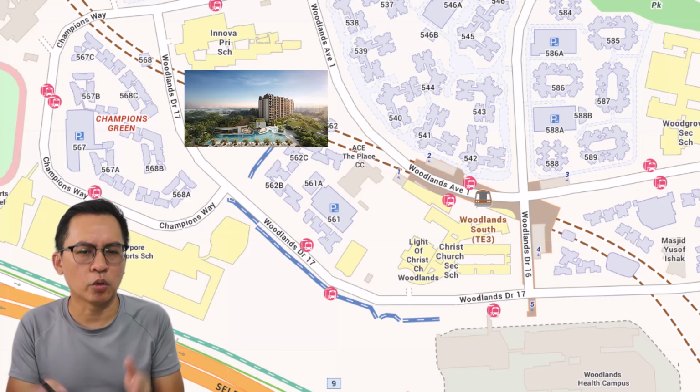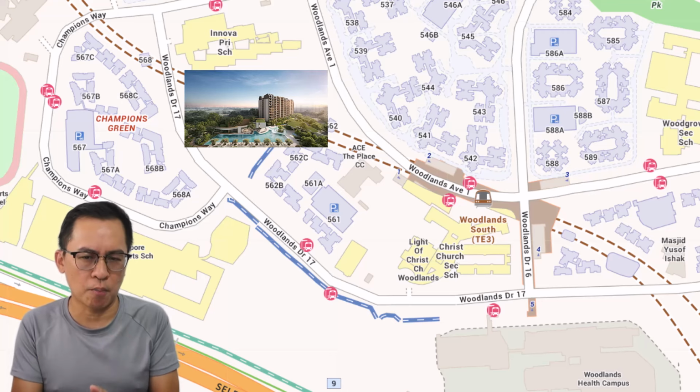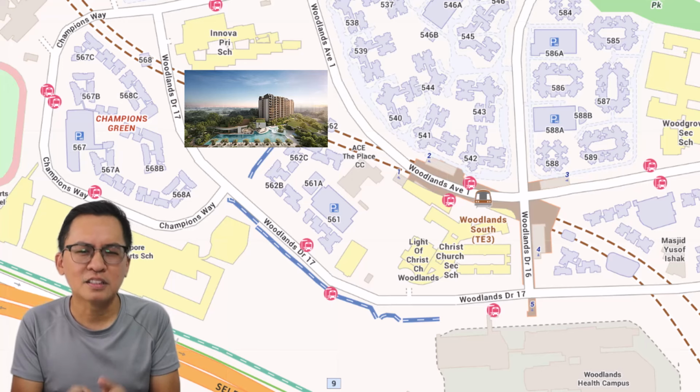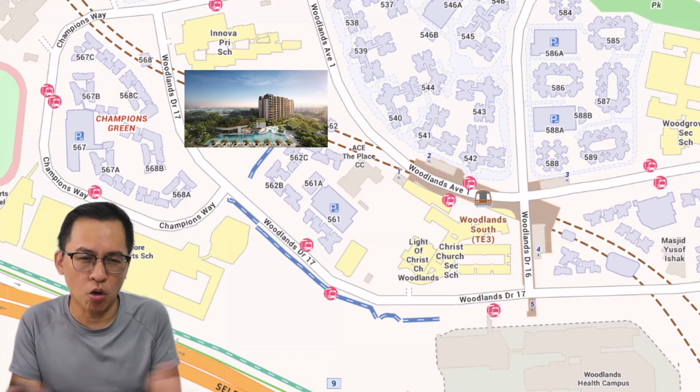Let's take a look at the location map. Obviously, it's in Woodlands. It's located in the northern part of Singapore. Whether you like it or not, some love the north, some hate it. Some say it is not very convenient travelling to the city and other parts of Singapore. Some say it's super convenient to go to JB and such. Well, the list goes on.